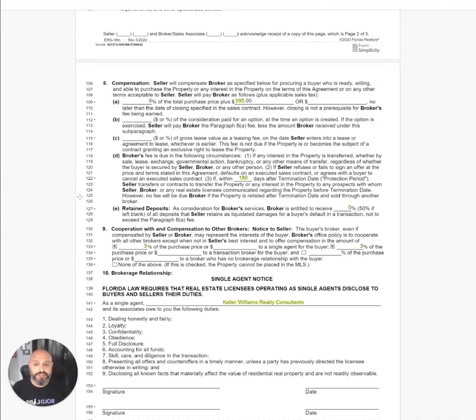However, and this is going to be on line 125, and this is important. However, no commission will be due if it's relisted after this contract expires and relisted with another realtor. So they're listed with Keller Williams up until January 31st. On February 1st, they decide to list with RE/MAX, and then on February 2nd, it sells using the RE/MAX agent. No commission is due to Keller Williams, because of that line 125 and 126.